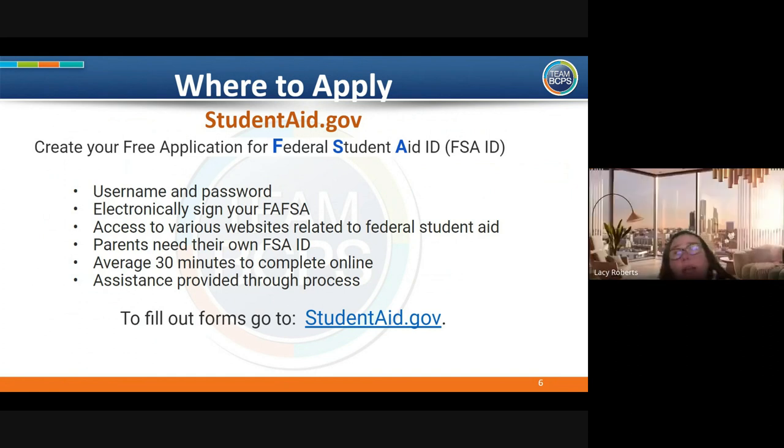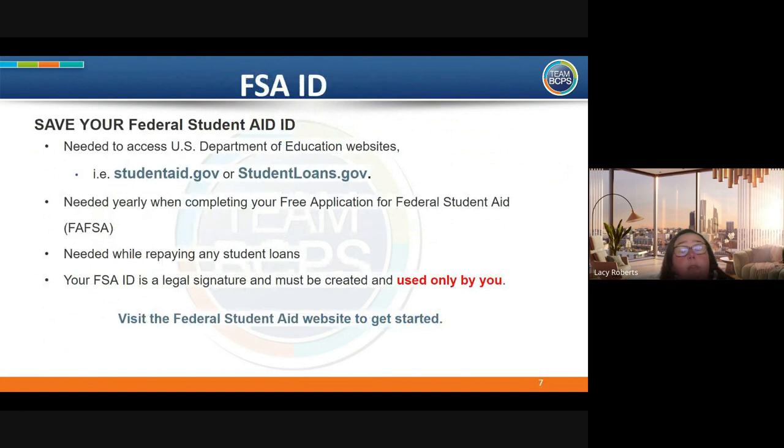The other thing that I would add is to apply as early as you can once you gather those documents, because both Carol and I, as we went through this process, needed to add some additional information because it's pretty common, and that takes a while for them to review it and get it back to you. And you want to be sure you are in the best position for aid. Also, please write your FSA ID down.